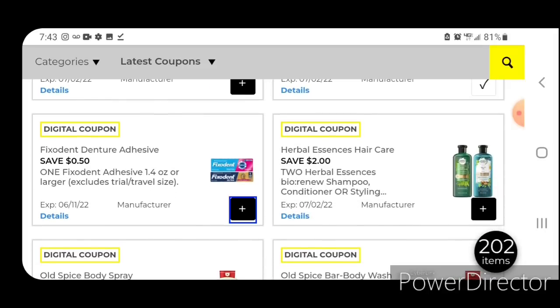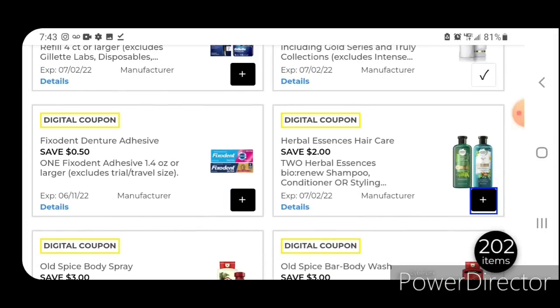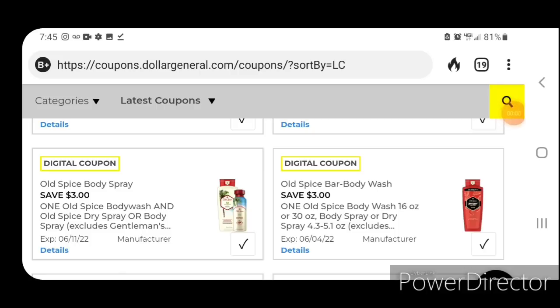50 cents off 1 for the Fix-It-Int, 2 off 2 for the Herbal Essences. All right, next up, we have 2 coupons for Old Spice products. So the body wash, the dry spray, and the body sprays. These are both 3 off 1 digital coupons. So awesome high value coupons.